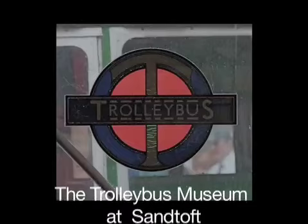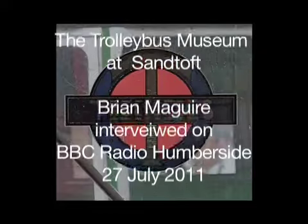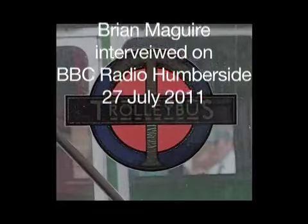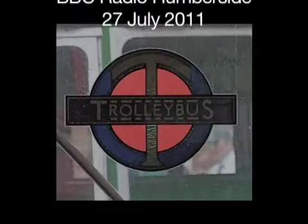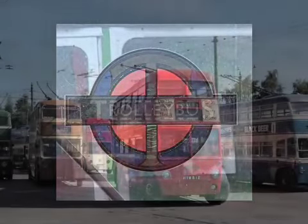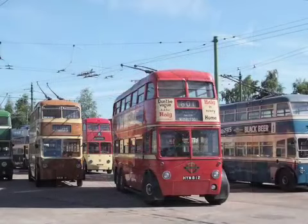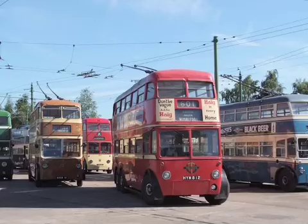We're going to have a shufti at Trolleybuses in Sandtoft, a Trolleybus Museum. Libby, morning to you. Can you confirm that? I can. It is certainly a Trolleybus Museum, and according to the website, the world's biggest collection of trolleybuses is here at Sandtoft in North Lincolnshire. Ooh, well, passed me by completely. And I like a trolleybus.